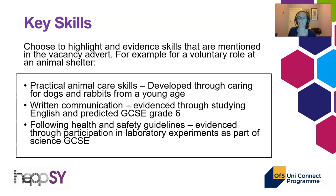So she's picked out 3 in particular: the practical animal care skills, written communication, and health and safety guidelines. And rather than just popping that down as a claim, next to each one she has put down evidence of how she's shown that. So for example, that she's cared for dogs and rabbits from a young age to show the animal care skills, and that she's predicted a grade 6 in her English GCSE to show written communication skills. And you could do the same for the different roles you're applying for. Have a think about what's going to be most important and try to pick out some of those skills in your skills section or throughout your CV.